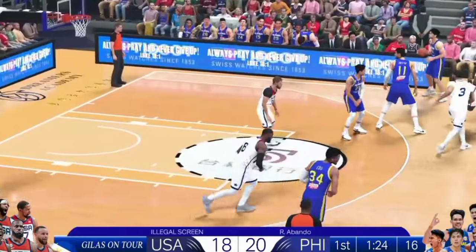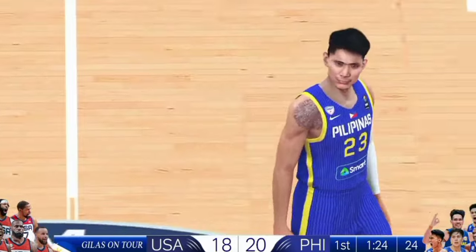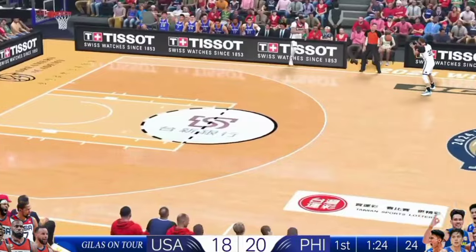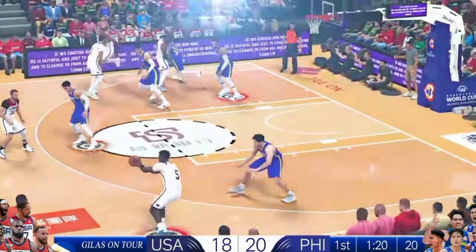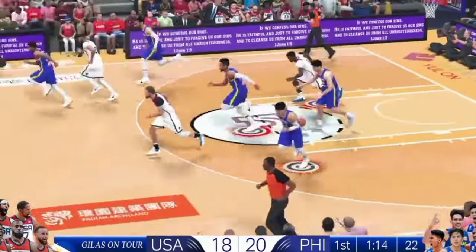And play stops. Whistle on what looks to be an illegal screen. USA. When a pick like that is questionable and creates that much of an advantage for the offense, you have to blow the whistle. You gotta blow the whistle when it's that obvious. Great call there by the official. Now here's Curry. He has 7. Edwards. That misses, had a chance to tie it there.